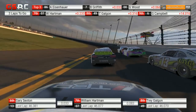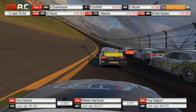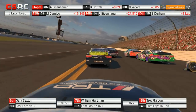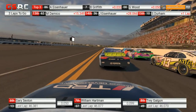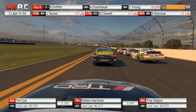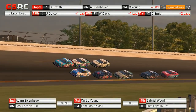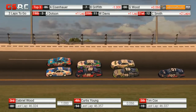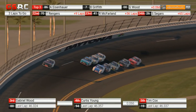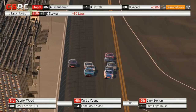With Gabriel Wood right there on a bad spot of the bumper. He backs off just in time before they get to the turn. They've got a lapped car of Will Davis, the 11. He'll be able to get out of the way, currently in 20th. Look at the run now from the 7 car. Griffith with a great run and another bump from the 94 of Young. It's time to go. Don't bump them here. Curtis right on his bumper. They have room. Davis stays up and out of the way.